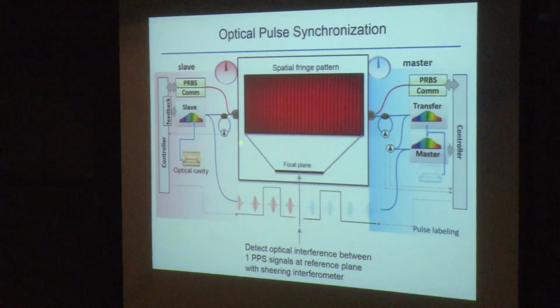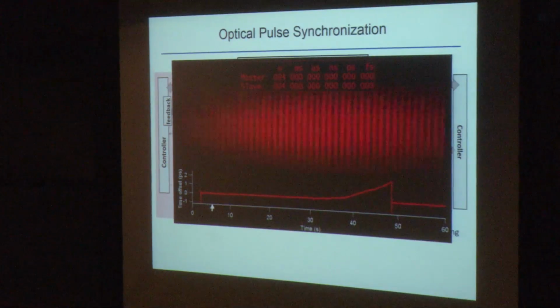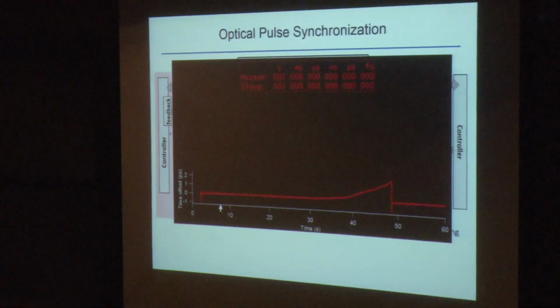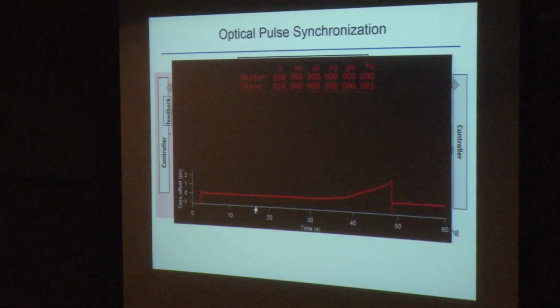If the pulses arrive at the same time, you get optical fringes. If they don't arrive at the same time, you don't get fringes because the pulses aren't interfering with each other. So that's what's shown here. This is a focal plane, and we have PPS, or pulse per second, bursts of pulses to mimic a microwave system. With the system synchronized, you get really good optical interference because these 100 femtosecond pulses are literally interfering with each other, arriving at the same time from these otherwise two separate systems.